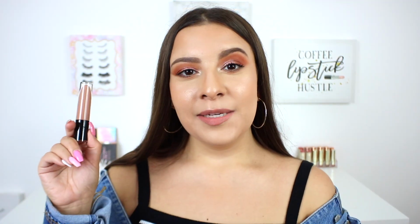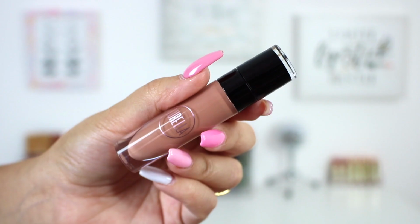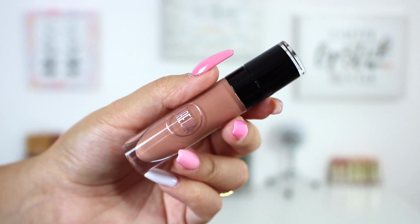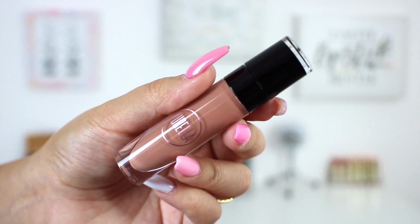And then I have been also going back and forth between two glosses recently. The first lip gloss is also from the brand Lurella, the same brand as the colorful eyeshadow palette that I just mentioned, but this is their iconic lip gloss in the shade Love That For You. And you guys guessed it, also just a nude shade.